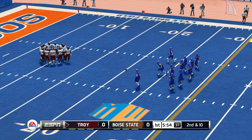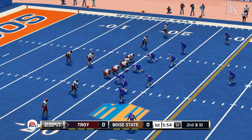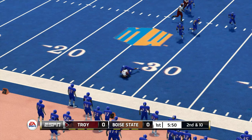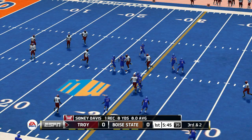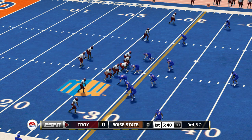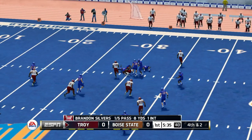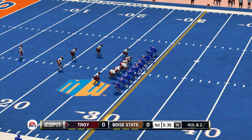From their own 20-yard line, second down. Walker makes the tackle at the 28-yard line. That will bring up third and 2. Quick throw, incomplete. Number 58 breaks it up. That'll make it 4th and 2. The punt upcoming, and they're going to come after this one.